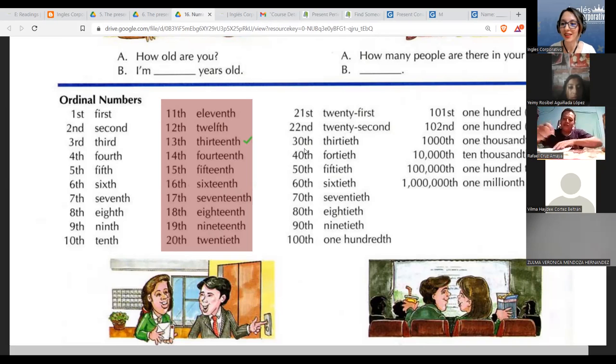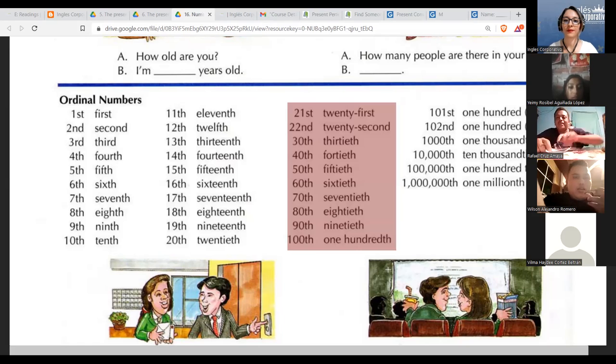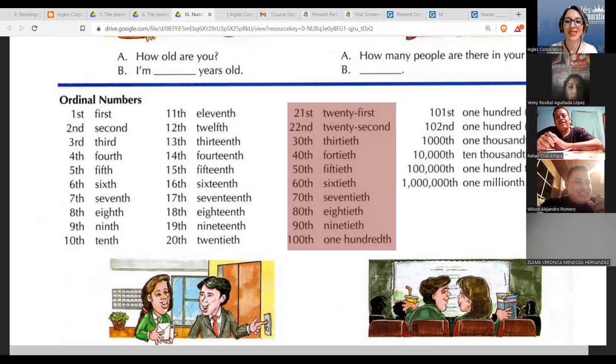Okay, let's continue with Wilson. Wilson, let's move to the next column. Twenty-first, 22nd, 30th, 40th, 50th, 60th, 70th, 80th, 90th, 100th. Okay, thank you, Wilson.